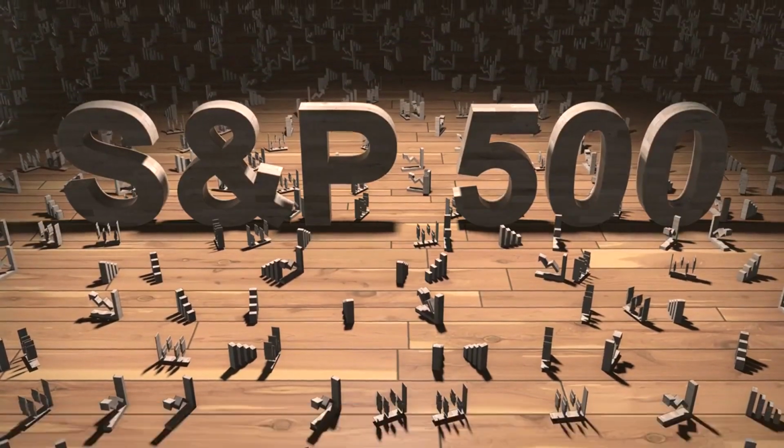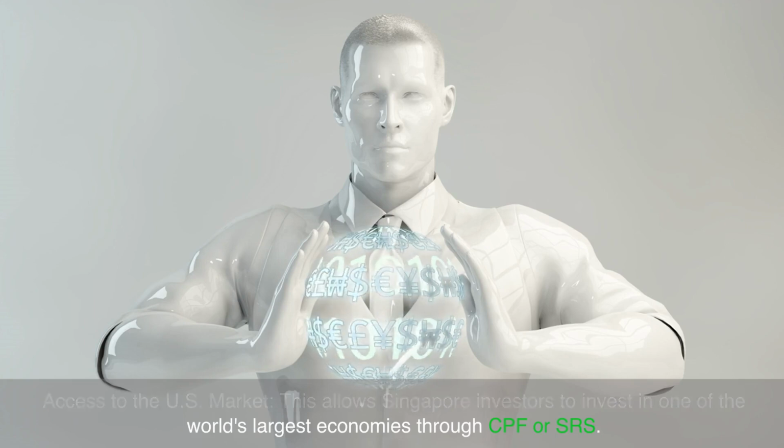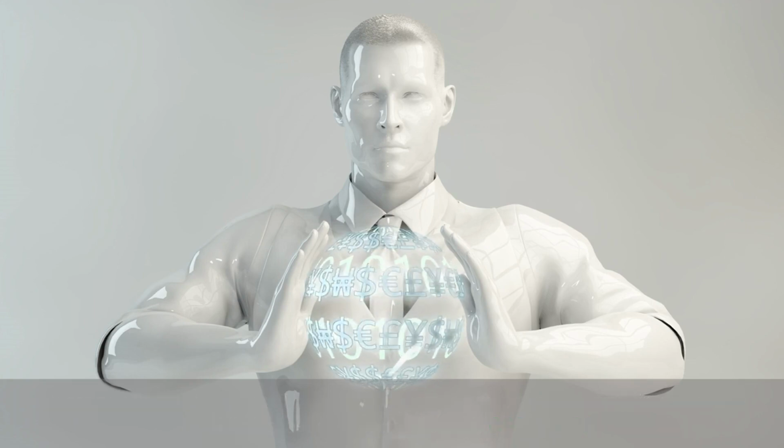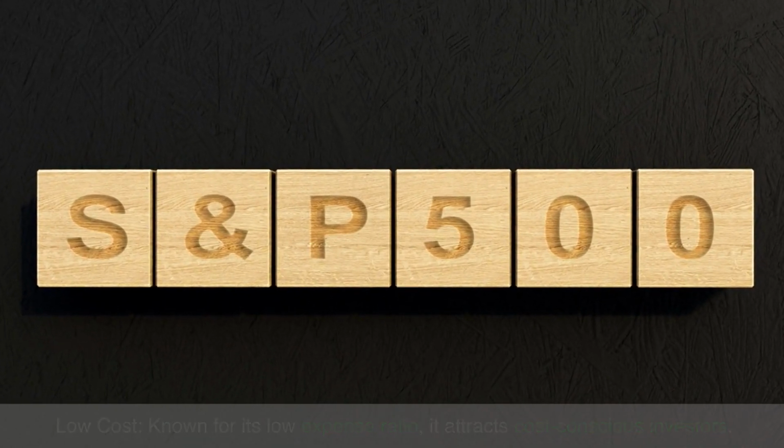Why it's big. Access to the U.S. market. This allows Singapore investors to invest in one of the world's largest economies through CPF or SRS. Low cost. Known for its low expense ratio, it attracts cost-conscious investors.